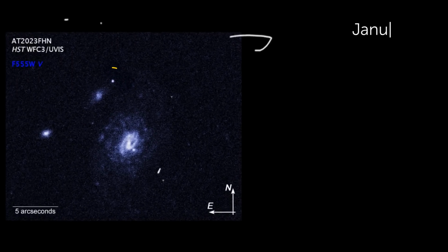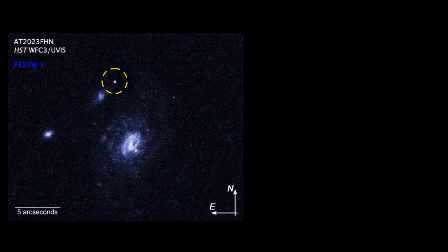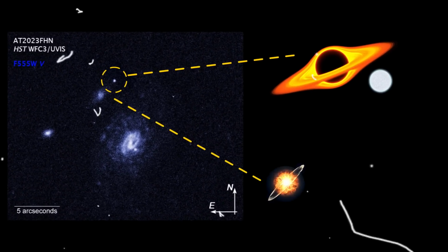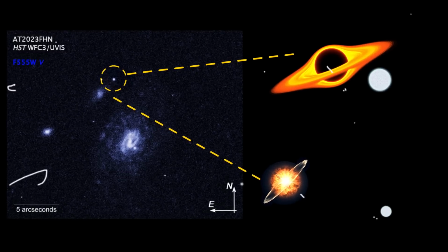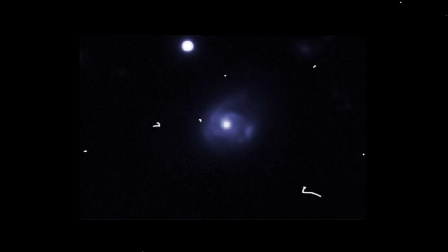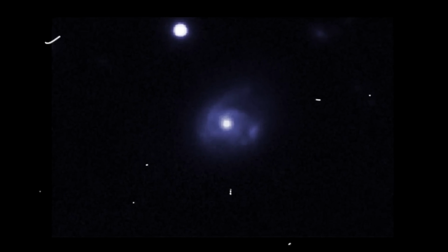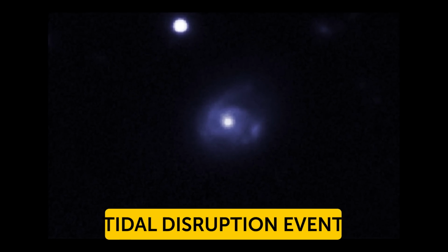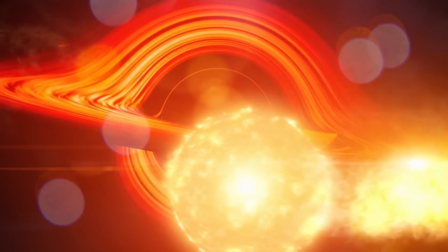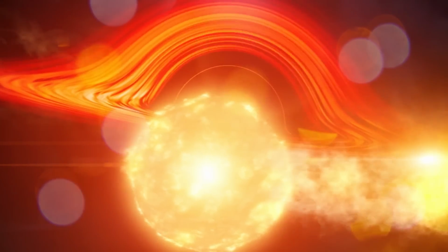In January 2019, astronomers narrowed it down to two causes: a black hole consuming a white dwarf star, or a rare kind of supernova that leads to the formation of a neutron star or a black hole. Now, another explanation for our mysterious space explosion, and astronomers think it's the most likely one, is a tidal disruption event. It happens when a black hole swallows a star, causing a flash of light.